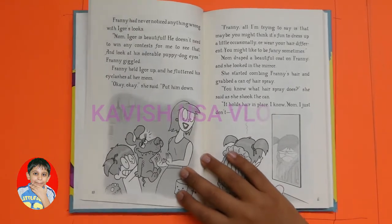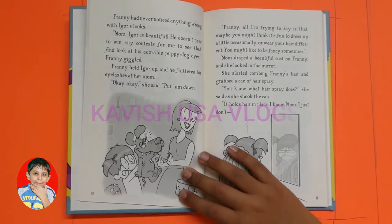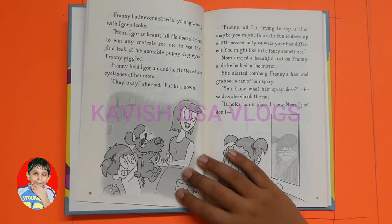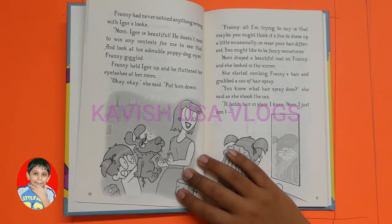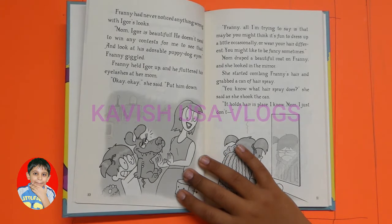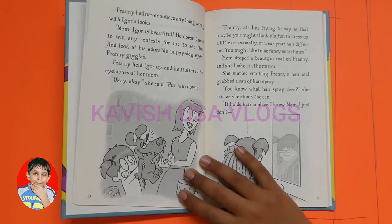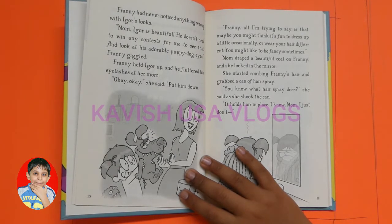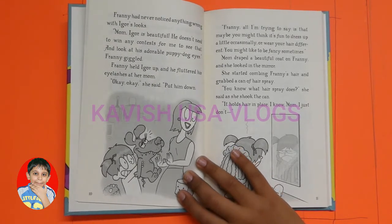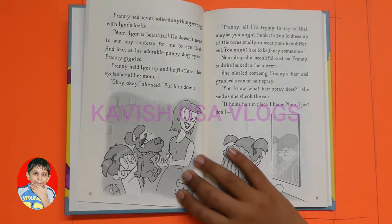Franny had never noticed anything wrong with Igor's looks. "Mom, Igor is beautiful. He doesn't need to win any contests for me to see that. And look, he's an adorable puppy dog. And look at his adorable puppy dog eyes," Franny giggled. Franny held Igor up and he fluttered his eyelashes at her mom. "Okay," she said, "put him down."